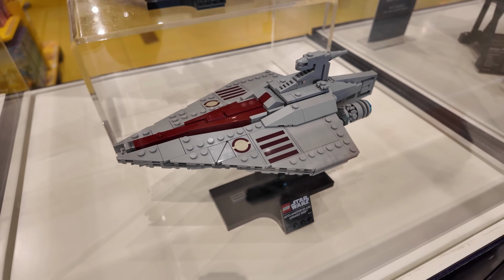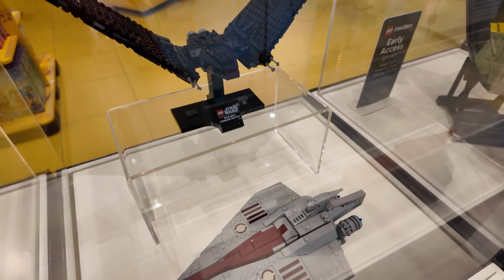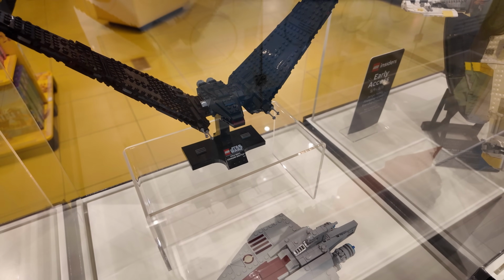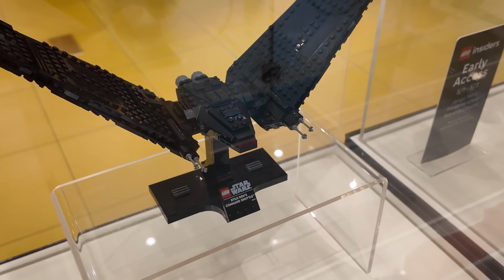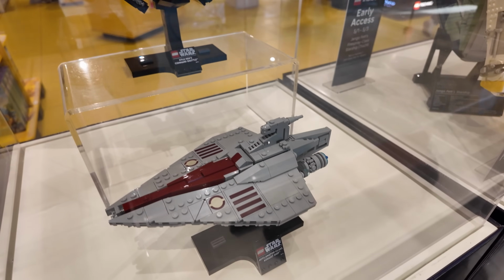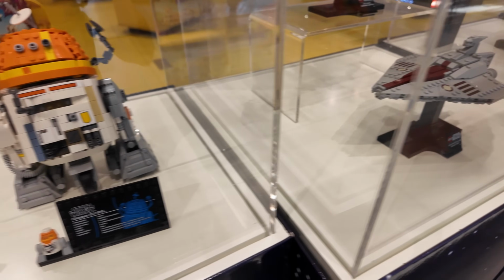You know what I was thinking to myself the other day? They need to make a UCS version of Kylo Ren's command shuttle. Wouldn't that be so cool? That's got to be done. That would be an epic UCS set.